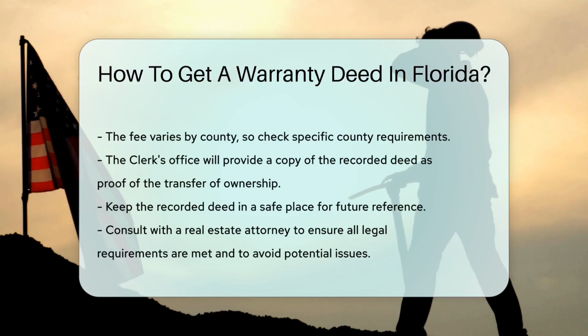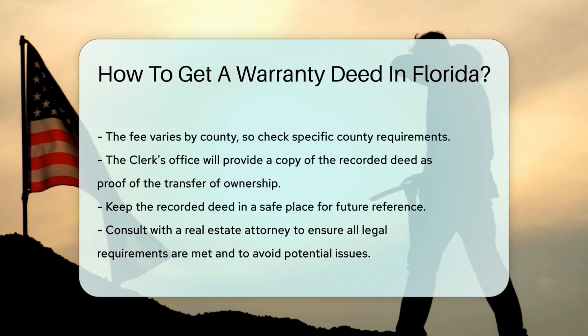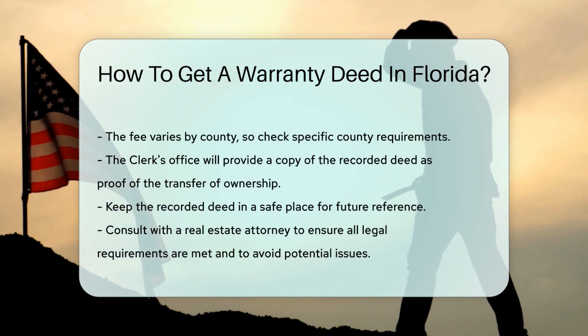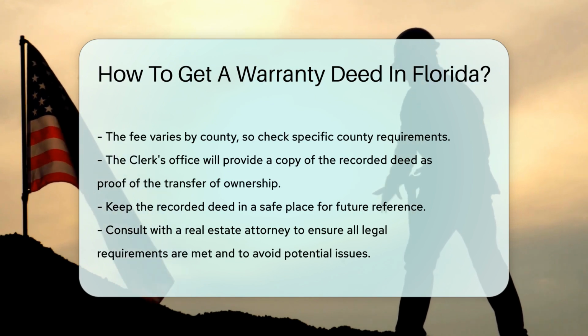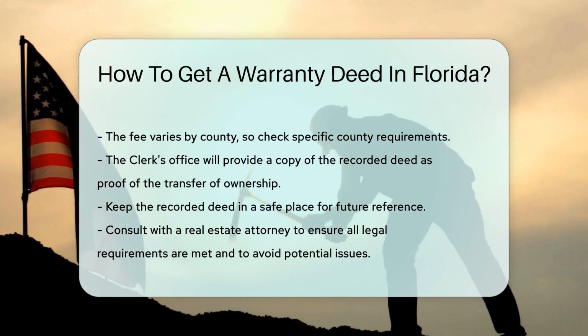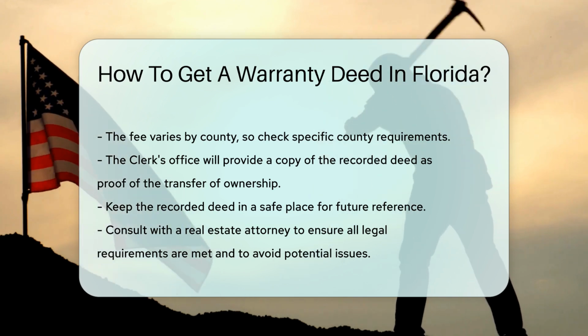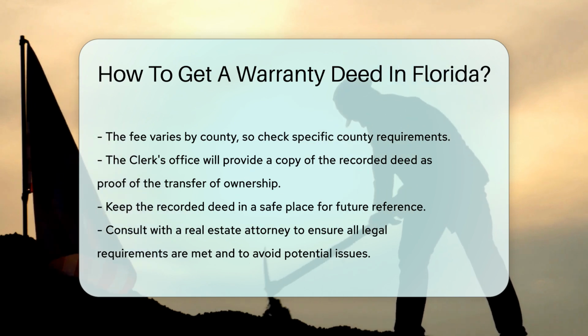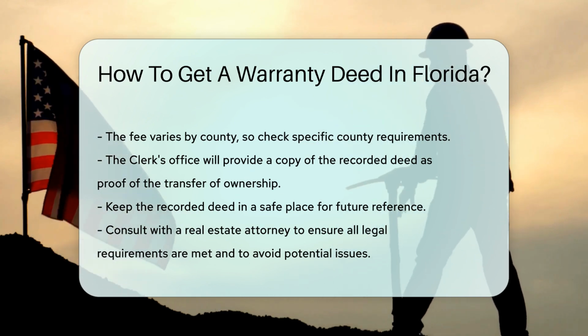Once recorded, the clerk's office will provide a copy of the recorded deed. This copy serves as proof of the transfer of ownership. Keep this document in a safe place for future reference. It is advisable to consult with a real estate attorney throughout this process. They can ensure all legal requirements are met and help avoid potential issues.